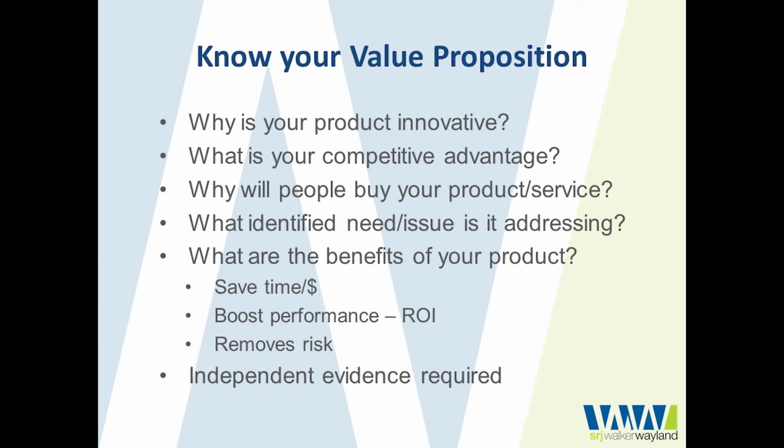Does it save people time? Does it save them dollars? Will it boost other business performance? Will it remove the risk associated for businesses in particular industries? So the benefit of your product needs to be linked directly to the need that you've identified that exists in the market. And it's important that you obtain independent evidence to verify your value proposition.